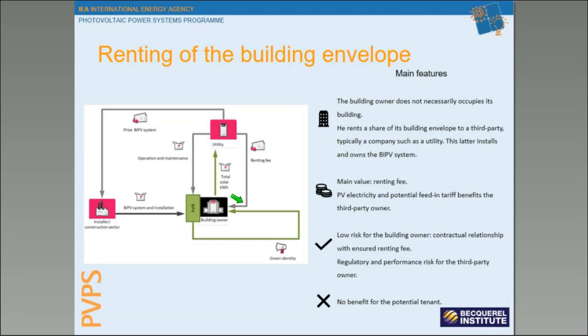So actually, this business model, even though it is not risky for the building owner, because he is not relying on any financial incentives or any performance of the system, does not put forward the renewable electricity that is produced by the system, and it also fails at taking advantage of the green identity. Even though we displayed this potential green identity on the figure, it's extremely difficult for the building owner to take advantage of it.